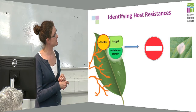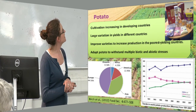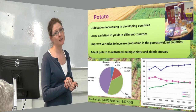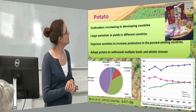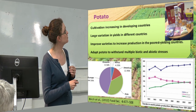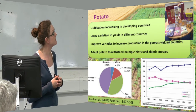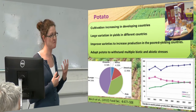So, resistances. Potato, you were talking about potato. We are big fans of potato and we love eating it, but it's really beginning to increase production in the developing world. India and China are really taking more interest in potato. You can get all sorts of crazy products. Here's a potato drink that they like, that you can buy in a can. There are potato hot drinks. You get these potato flakes and they make pink and purple dumplings and bread. So they're using potatoes for a lot more than just chips and crisps and boiled and mashed like we do.